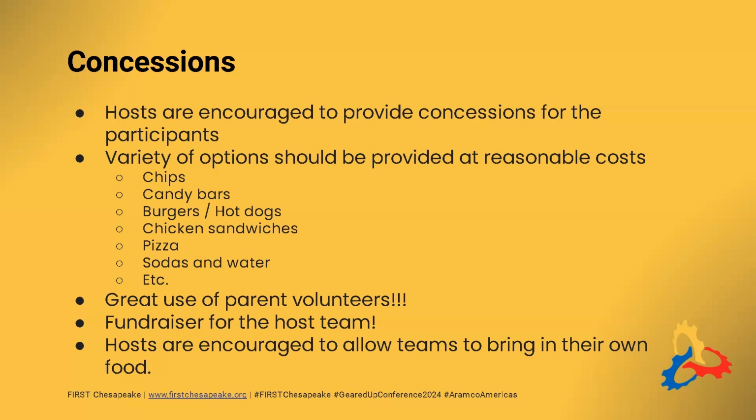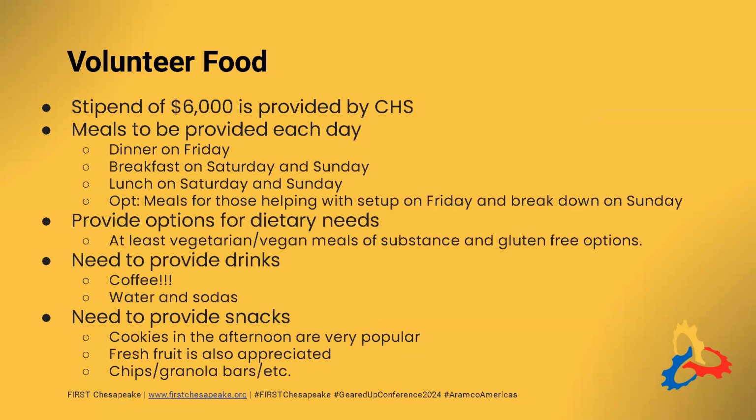I'm curious, do you have data on how much? Oh, yes, we have. And the numbers are disgusting.